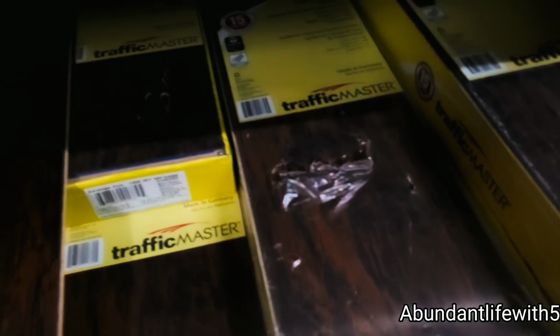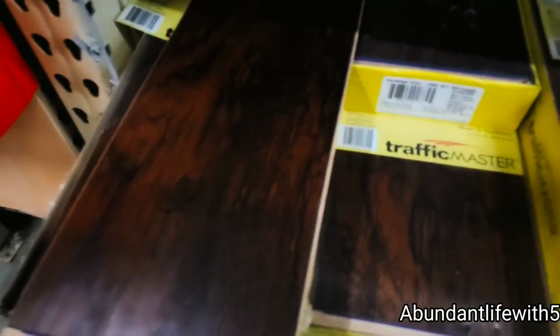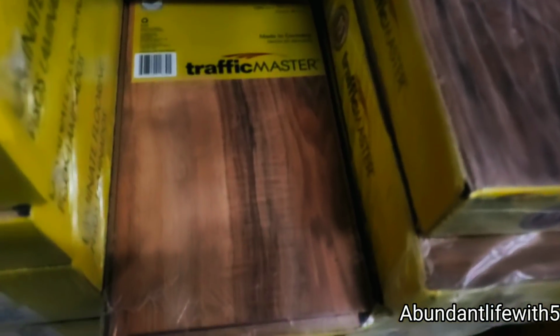Let's see what it looks like. You know, I'm gonna flip it over. No, these are not the sticky ones. These are the ones that interlock. These are good. I really liked it when I had it in my apartment, but this is my favorite right here. That's so nice. Maybe you guys can get a better look at it. They have more down here.